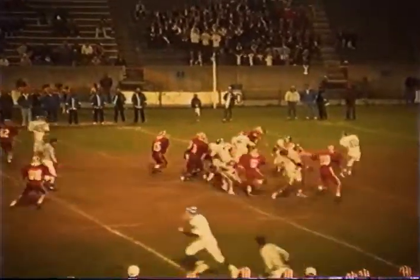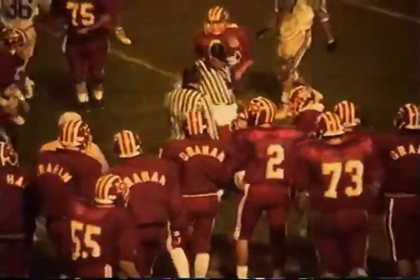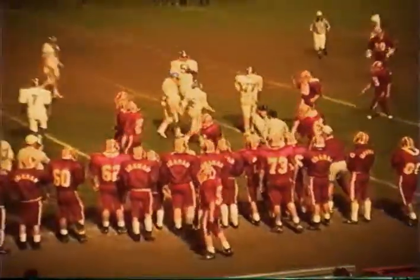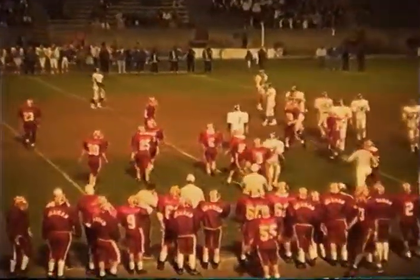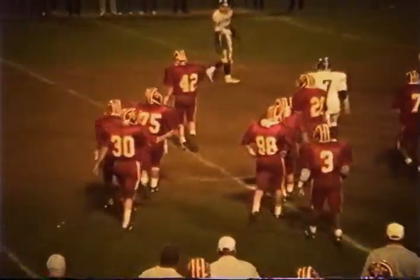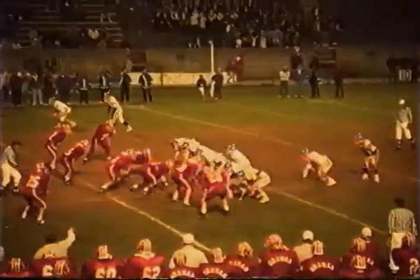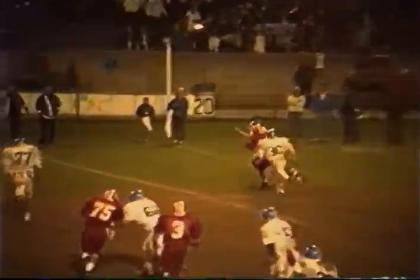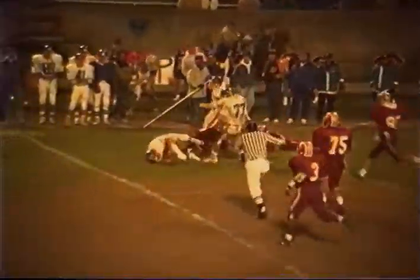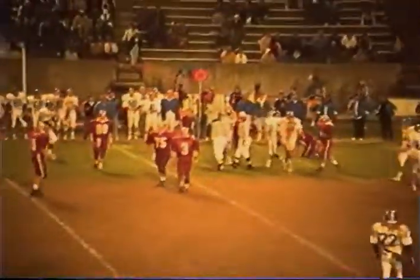Chris takes the snap from center, drops back to throw, being chased. It's a screen to Trussell, and he kicks in, knocked David Lawson away, but Chris Patton and Marcus Latimer were there. They had that set up real good there until Patton came across there. He's desperate now. Chris dropping back to pass, being chased by Eric Robinson, still being chased. Robinson shoestrings him, and then he's finished off in there by Chris Patton.